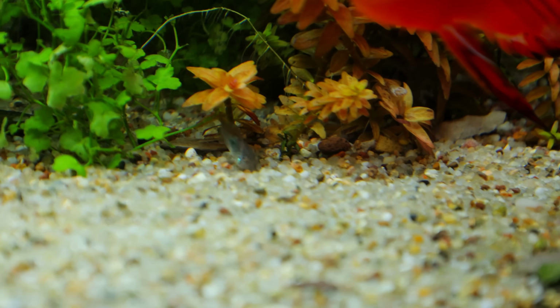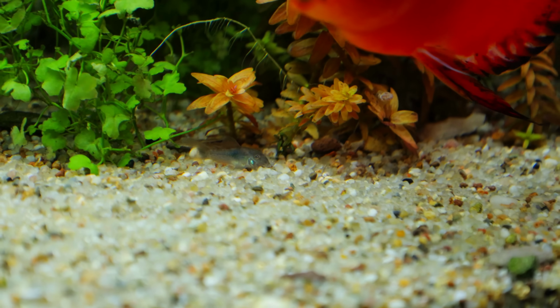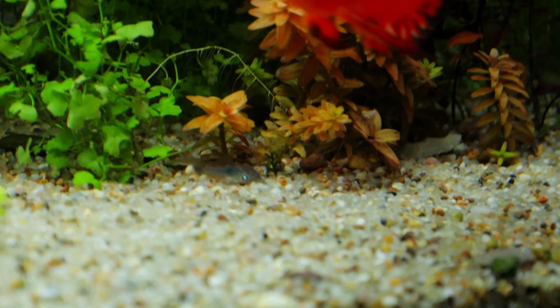Isn't it just the cutest little thing? Now I'm thinking if there's one there, there's got to be a lot more, hasn't there? It'd be really cool to see some albino ones as well. But look at this, the discus knows I'm filming something else and it's like, I must get in the shot.